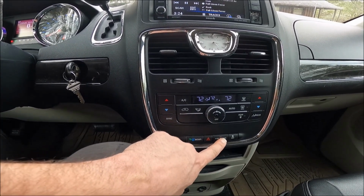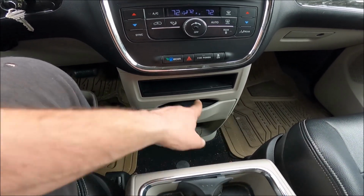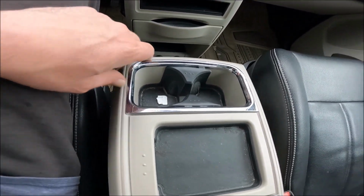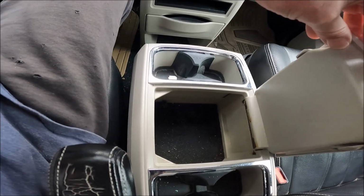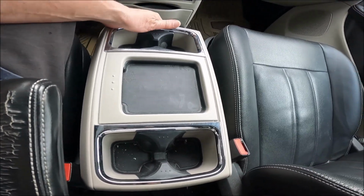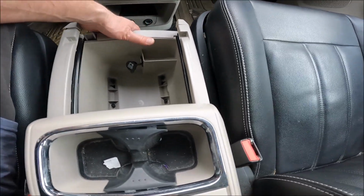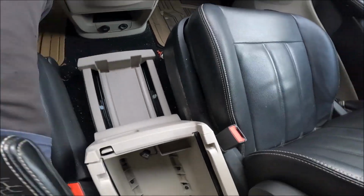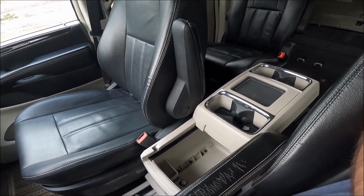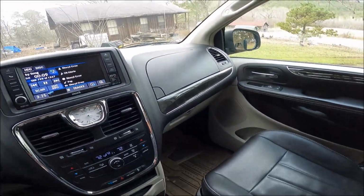Economy mode. We've got some cup holders, little storage tray, couple of outlets. We got more cup holders. This little thing comes up for storage. More cup holders there. I'm like, why do you need 6 in the front seat? Well, more storage down there, another outlet, and what you do is you can slide that back so that they've got cup holders in the back seat too. So well, that's kind of cool.